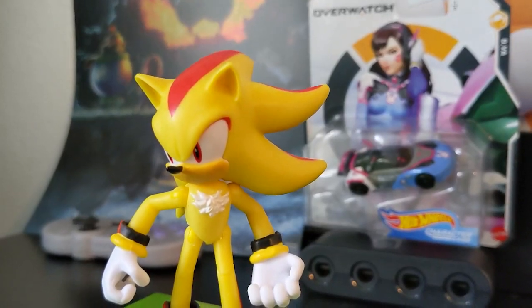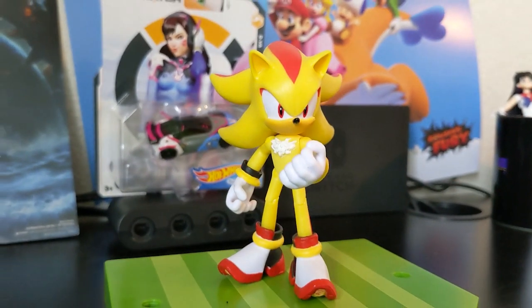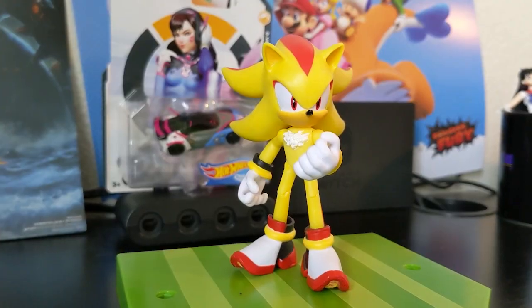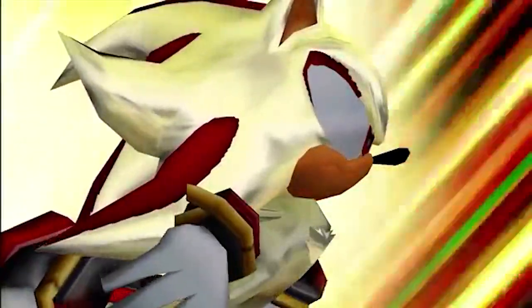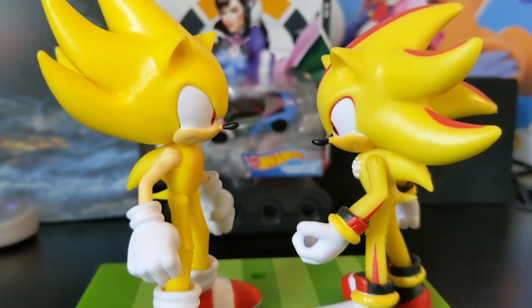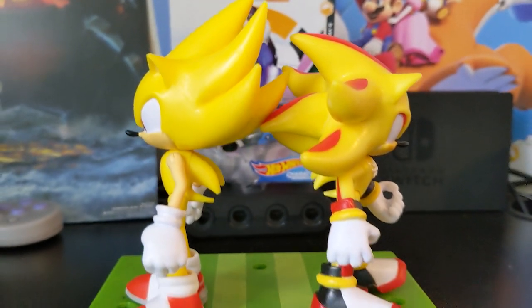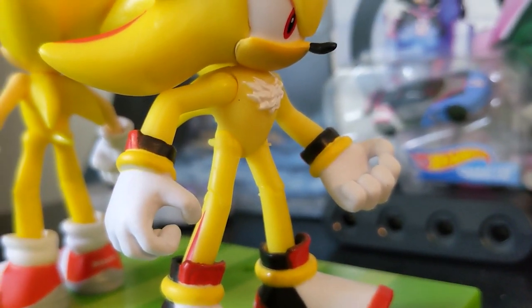To be fair, the Wave 1 Shadow is still a good figure. I really love those hand sculpts. And the shade of yellow, I honestly don't have a problem with it. I know people prefer that mainly creamy, borderline white look for Super Shadow, but I honestly don't mind the yellow, and it's actually a very, very slightly different shade of yellow. You just kind of have to hyper focus to see the difference in shades.